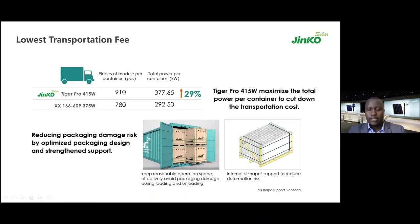Also to note is how the packaging is done. This is not just the normal packaging. We've added another N-shape support to support the PV modules in the pallet, to reduce damages during transportation as well.